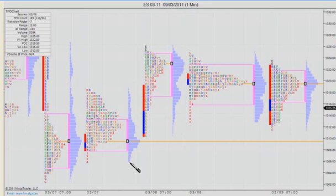We were anticipating that quite possibly the 16 area could act as some support. It really didn't. Overnight it got a little bit lower than that, got down to 25. I'm sorry. The overnight low was just a little bit below the 14 there.